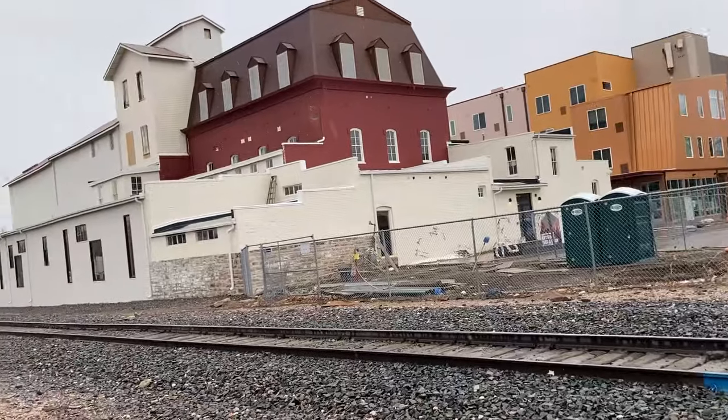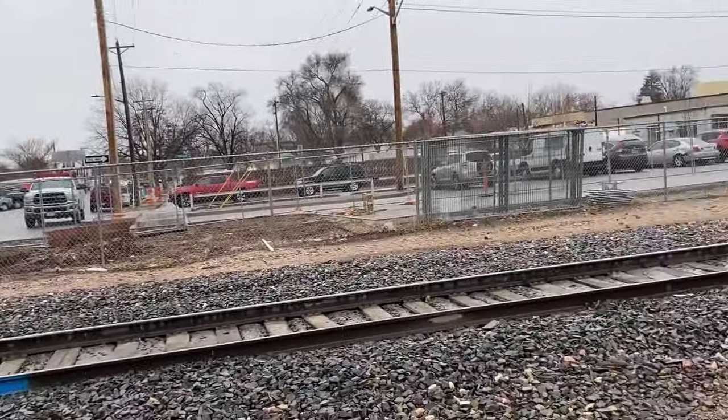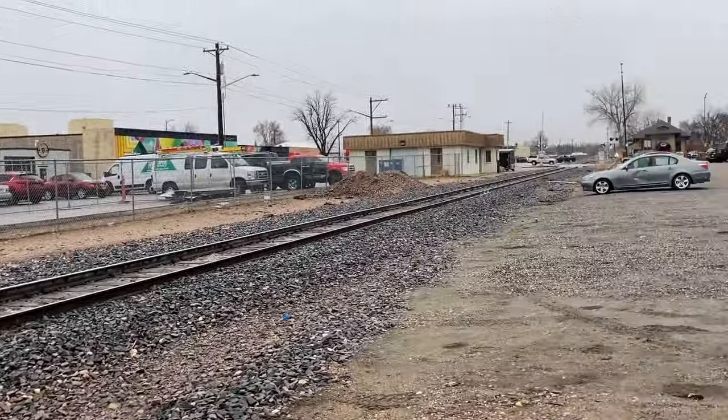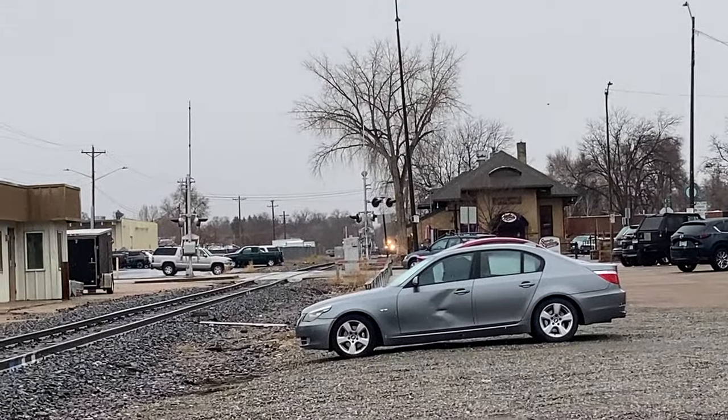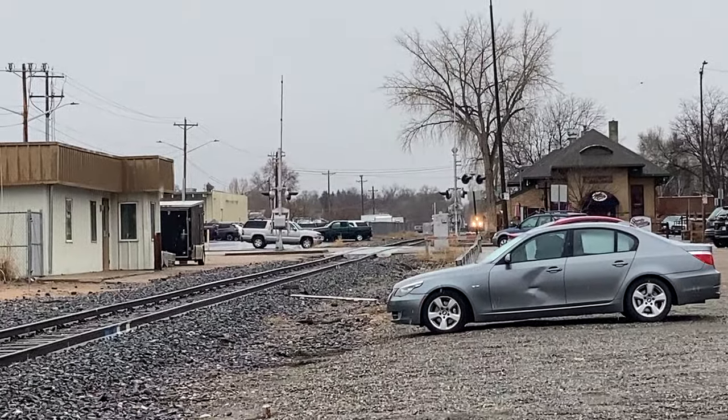And it's really convenient that the grain building was here because you can see these old rail tracks. And there's one of the original stations. And I think we might actually be getting a train coming.